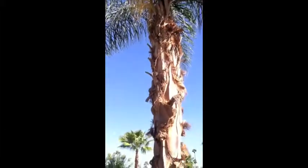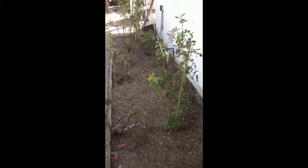All of the flowers, the dead flowers, were blown out of this bougainvillea plant, which is quite enormous. The dead palm fronds that were on these trees are gone. Rose garden de-weeded. Here is the plot of land that's kind of hard to see because of the shadows.